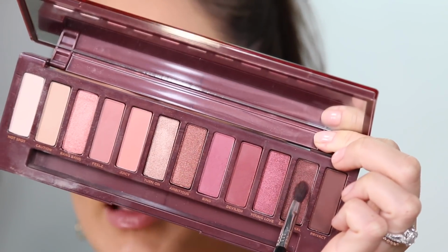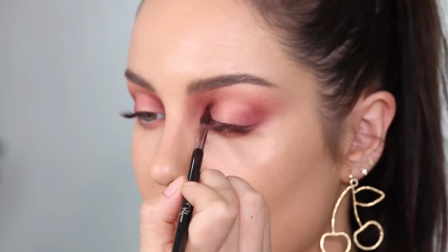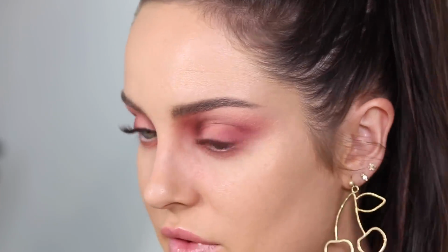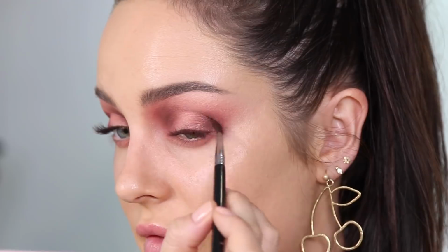Let's go deeper again with Drunk Dial. I'm loving the names for these. That has got some hectic fallout, that color. Have to fix it up later. And then I'm doing the outer C or the outer V. Okay, I'm gonna take the opportunity to use that original brush and blend everything out.